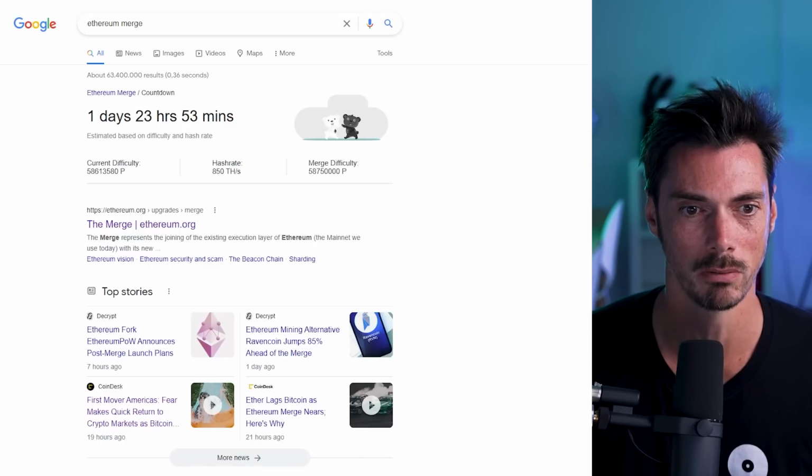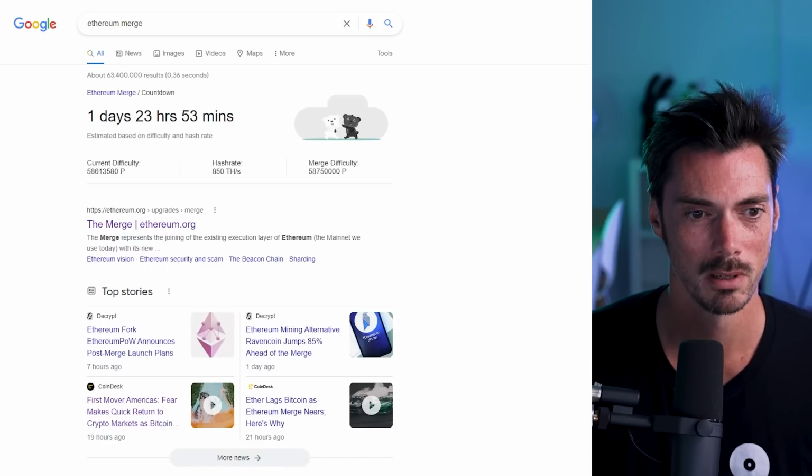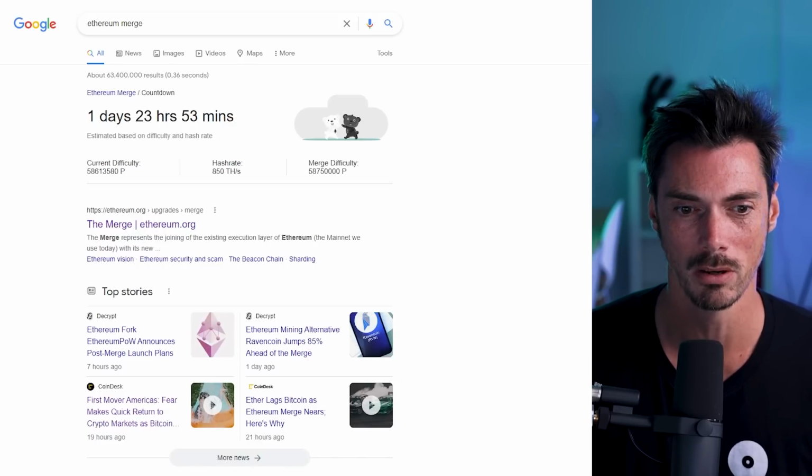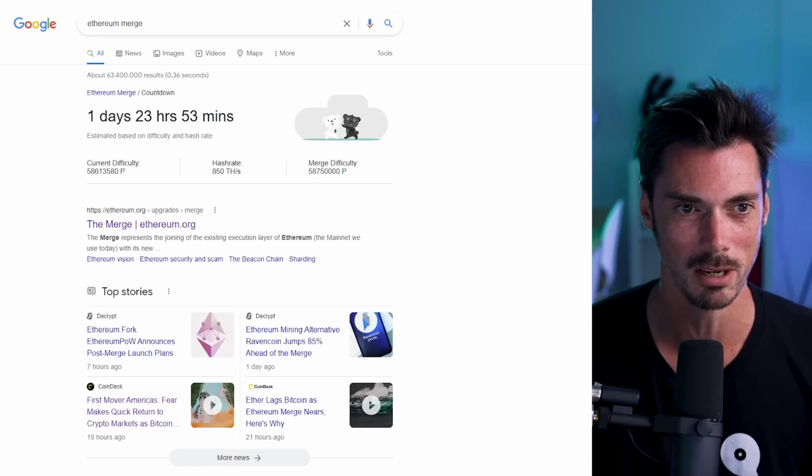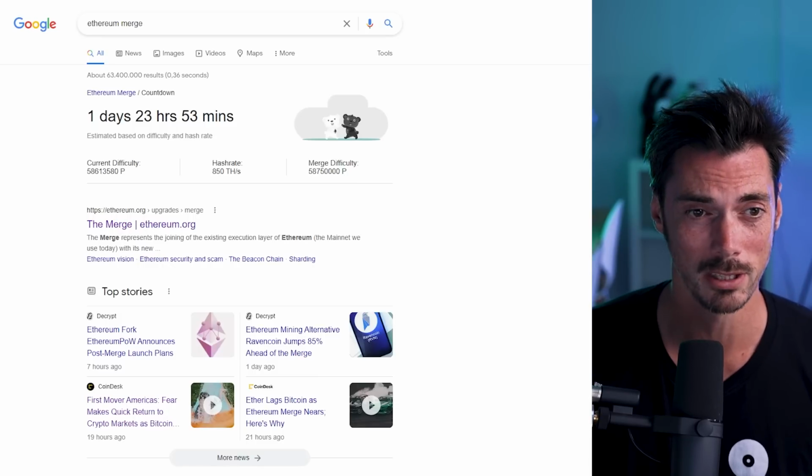All right, let's look at the clock on the Ethereum merge. So 1 day, 23 hours and 53 minutes. It's actually changed. It's gone up. So things are slowing down a little bit. So roughly 2 days, 1 day, 2 days, 1 day, maybe tomorrow, maybe Thursday. We shall see, but very soon nonetheless.